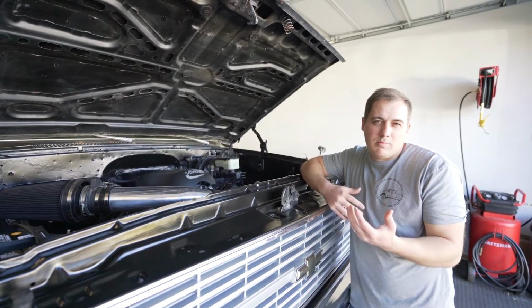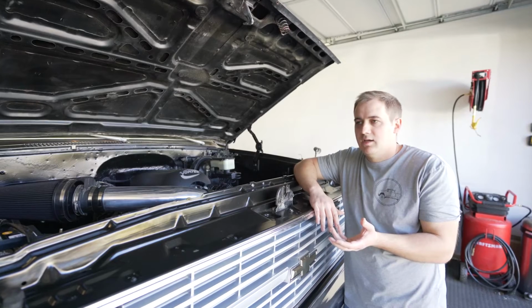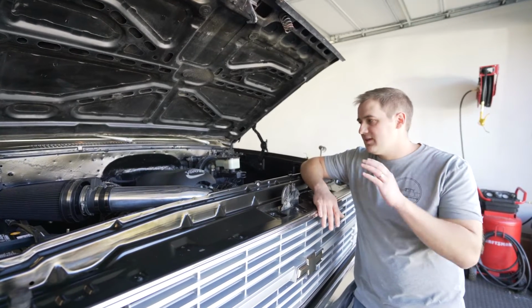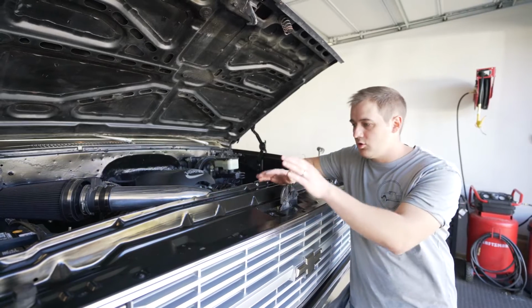I like the 700R4. If I was choosing between a 4L60 and a 700R4, I'll take the 700R4 because you don't have to deal with as much wiring. Now, a 4L85 or 4L80 is going to be beefier and really stout. Maybe that's a better option. But this with the 700R4 drives excellently. You can do highway speeds. It's super nice.